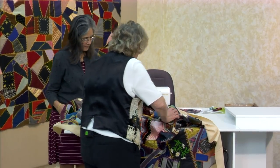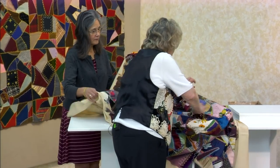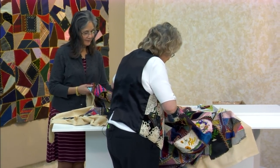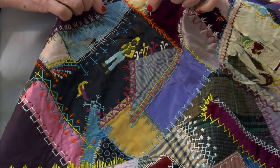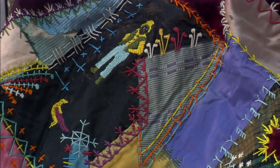Okay, here is our man. Okay, how are you doing, Eric? Are you getting all of these beautiful? You doing good? Look at this one. He is standing in the graveyard. Can you see the little crosses?